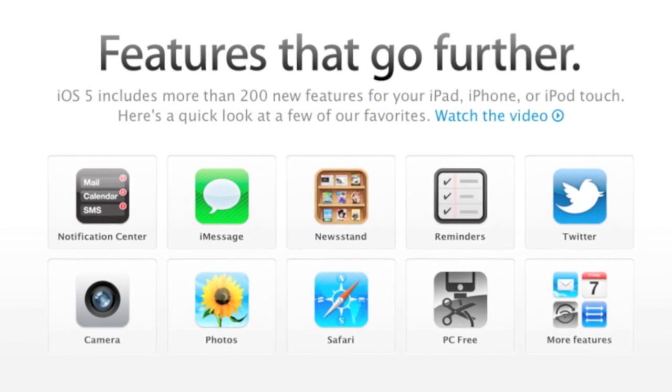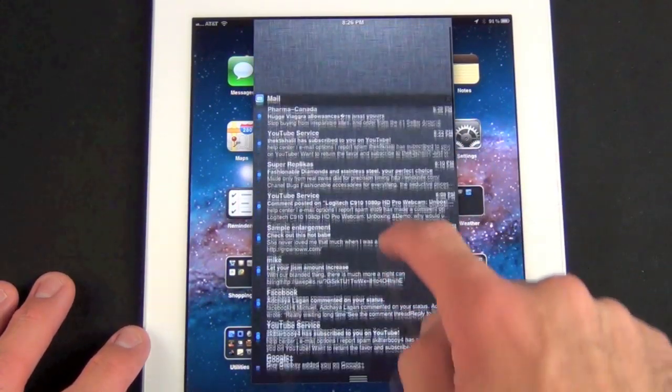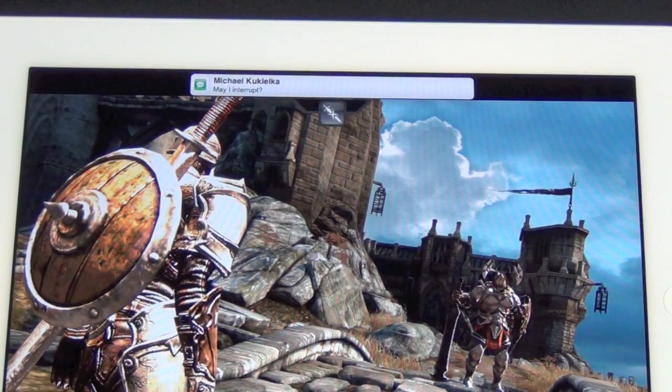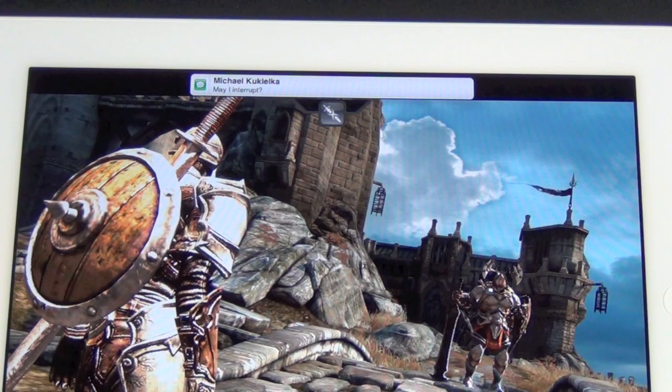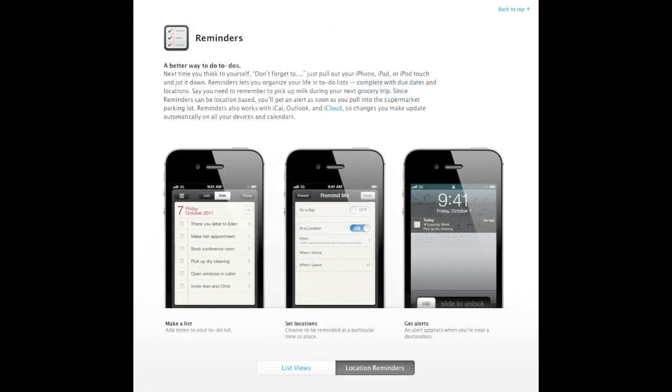For number 3, I've chosen iOS 5, which brings over 200 new features to the iPad, iPhone, and iPod Touch, the most important of which is the Notification Center, which aggregates push notifications in a drop-down menu and eliminates the dreaded pop-up notifications, which would interrupt anything you were doing and then disappear when another notification appeared.